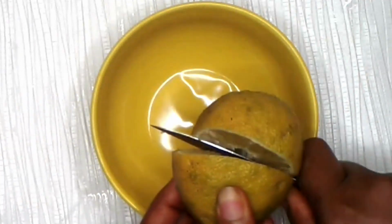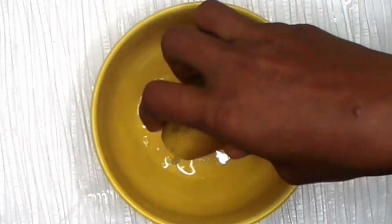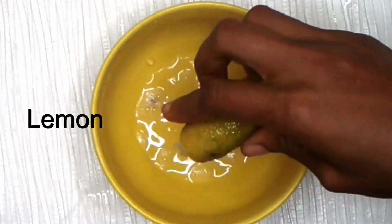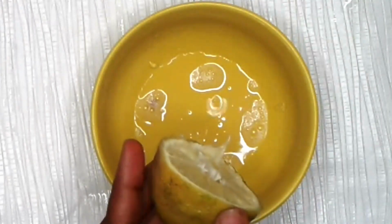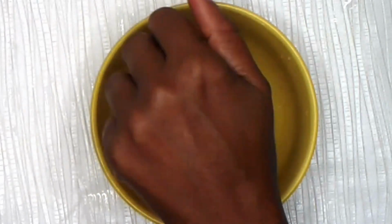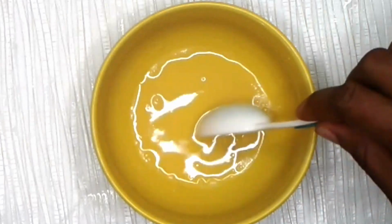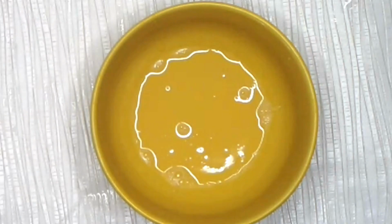For the next and final step, I'm going to be needing lemon. So go ahead and squeeze your lemon inside a bowl. Lemons are rich in vitamin C and citric acid, so they can help brighten and lighten your skin when used over time. Vitamin C is a great antioxidant for neutralizing free radicals and boosting collagen production. So you're going to carefully remove every seed so it doesn't cause bruises while you're applying this on your face.